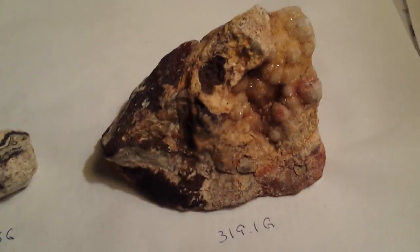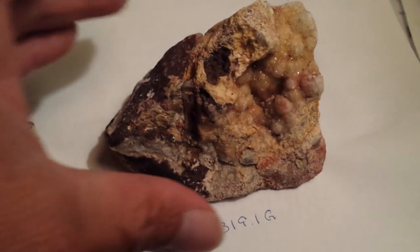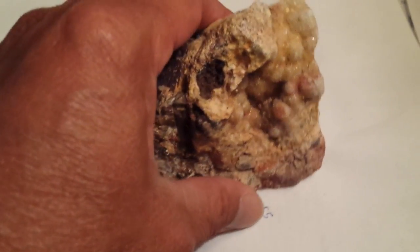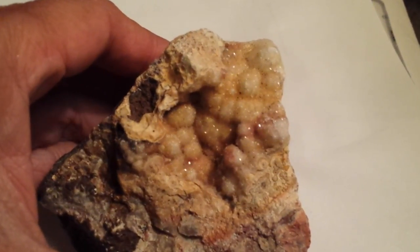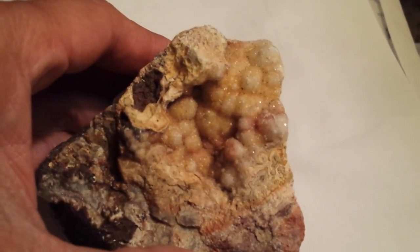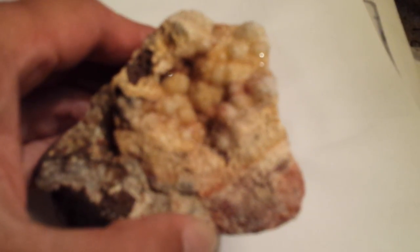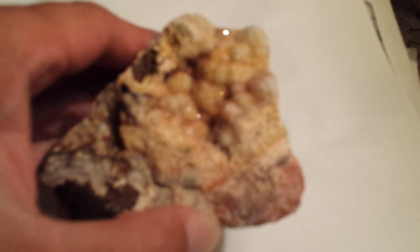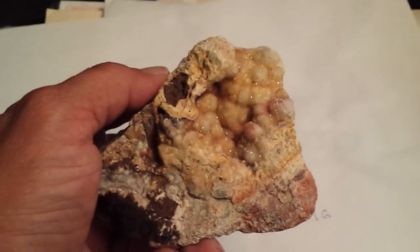Okay, let's take a look at this big one, guys. I love this one. Look at those crystals. See how it sparkles? It's just beautiful. Focus. Let's put it back a little bit. Okay, let's do this. There you go.